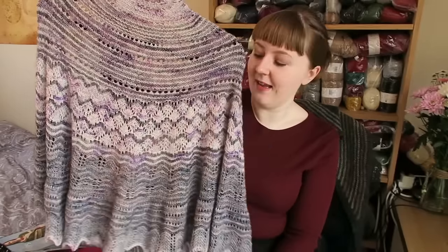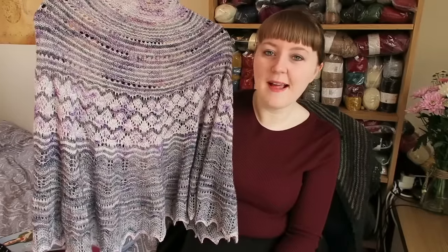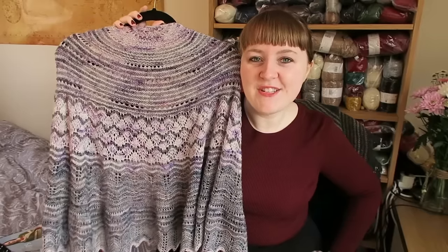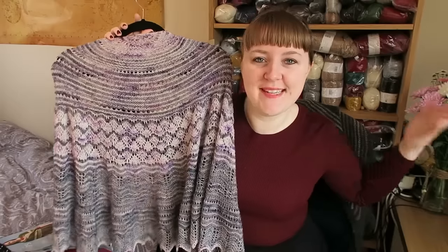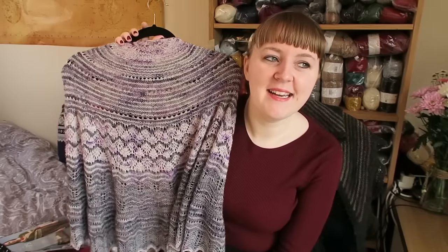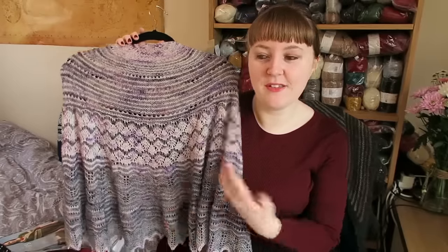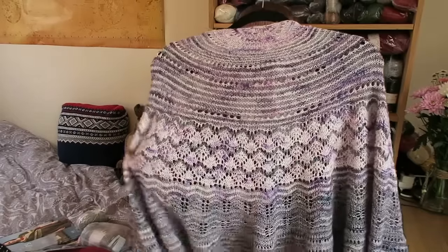I don't know what to say really. I'm wondering, is this perfect because I actually stuck to the instructions? Usually I do so many modifications in my projects that I'm kind of harsh on myself for having done those modifications, whereas here I couldn't, because it's a mystery KAL, you don't know what's coming next, you can't really modify. And so in my eyes now, everything's perfect.